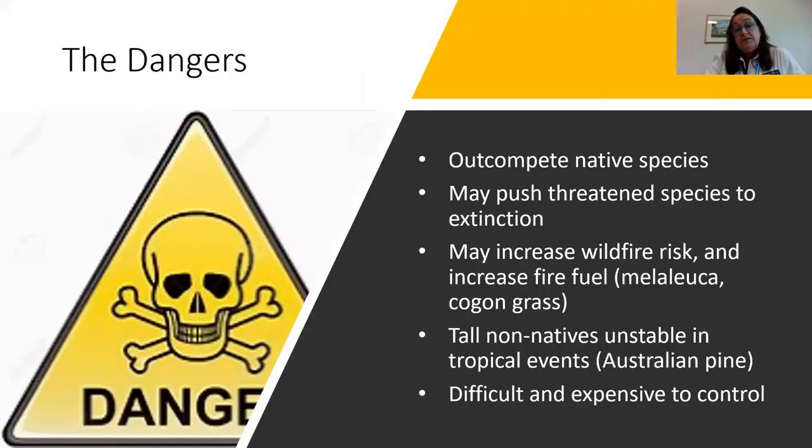So invasive species, these are some of the dangers. As I've mentioned, they outcompete our native species. They may push threatened species to extinction. So there is documented research that about 42% of our threatened or endangered species, their status as threatened or endangered is directly linked to invasive species. Some of our invasive plants actually increase wildfire risk and increase fire fuel. Some of them are unstable in tropical events, and they are difficult and expensive to control.